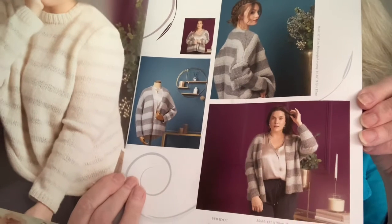But I love this design. It's by Georgia Farrell. It uses felted tweed, Kidsilk Haze, alpaca classic, and the diamond. And the cardigan combines the felted tweed and alpaca classic with either Kidsilk Haze or the diamond to give the stripes a different effect, a really luxurious fabric.